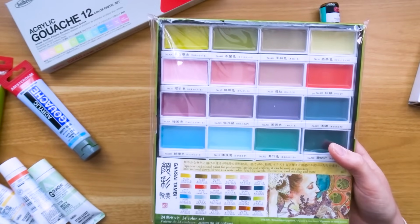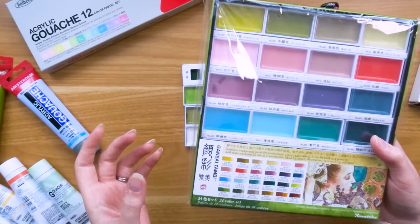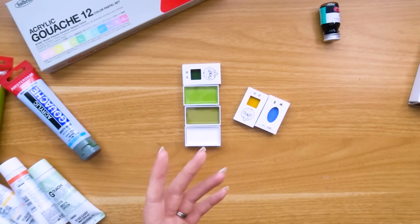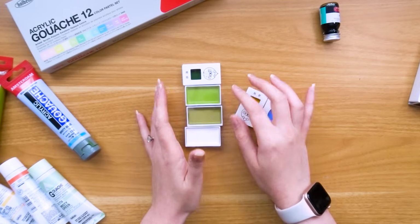Again, I'll link that video where I tested it out for the first time up in the cards, but it's like a mix between watercolour and gouache. And like I said, I'll probably swap out some of the purples for these greens, and then I will just use that as my main palette. So I'm really excited to give that a go.